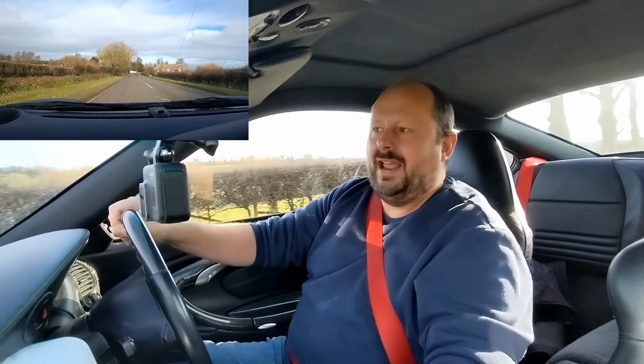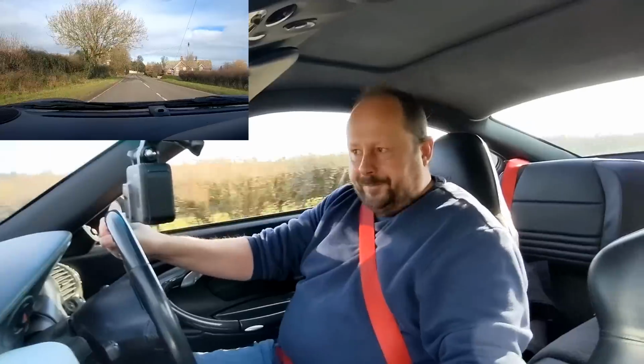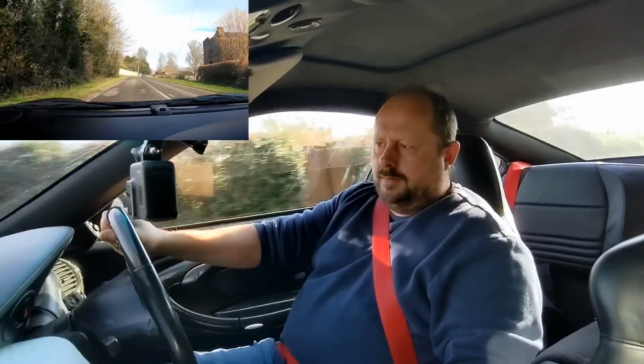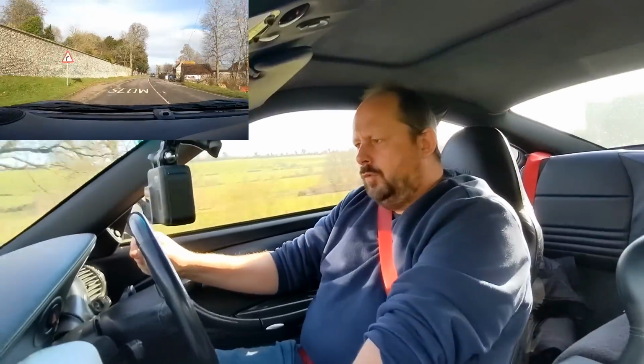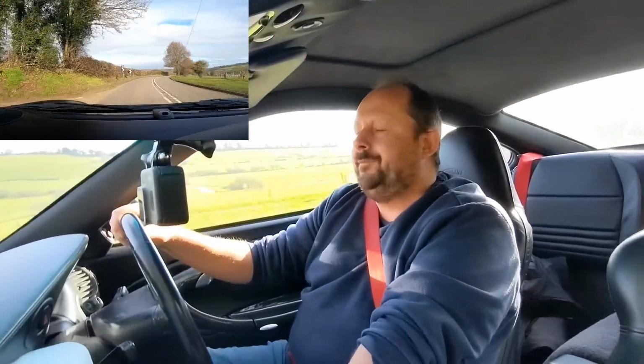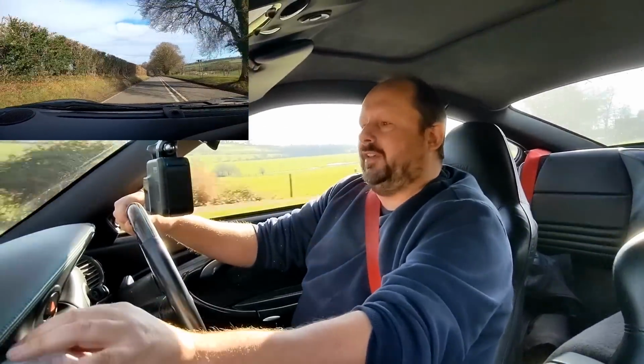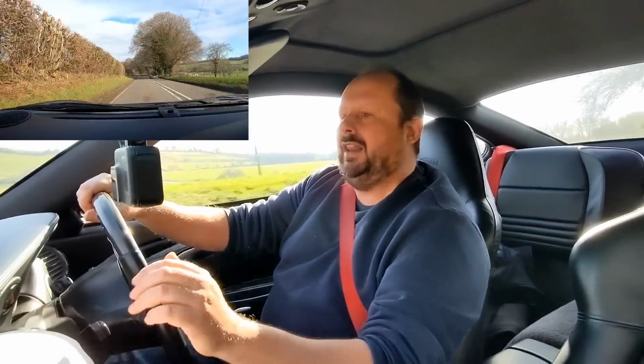So let's just drop this down a gear and give it a good rev out. Foot flat to the floor. It gets going above 4,000 revs. It's got a good amount of power. So let's cover the basics. We've just done the reliability and the styling.